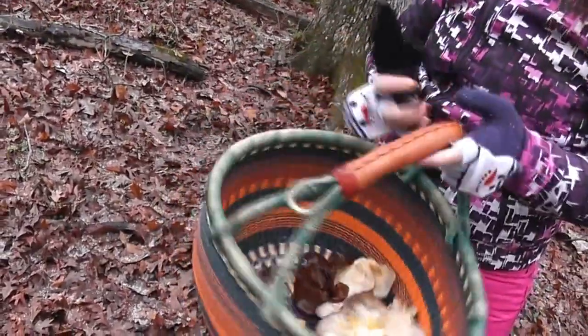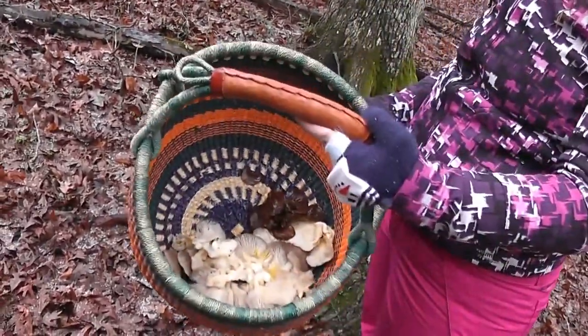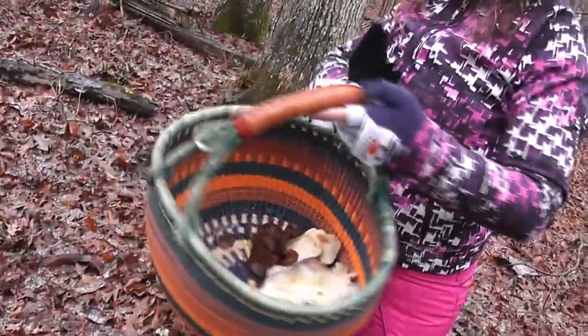So let's go and check out the ones that I found earlier. Well, folks, earlier when I came in here looking for deer sign, I spotted these oyster mushrooms all the way across on another ridge. I want to see if Tiffany can spot them. It's a little harder now because it's practically snowing. But the thing about oyster mushrooms is you can spot them from a distance. You don't have to be right up next to them because they grow pretty much out in the open.